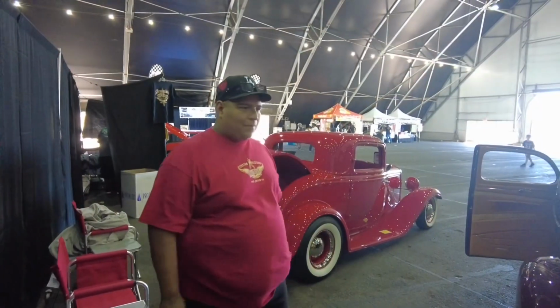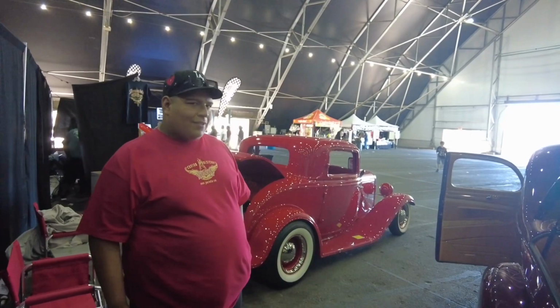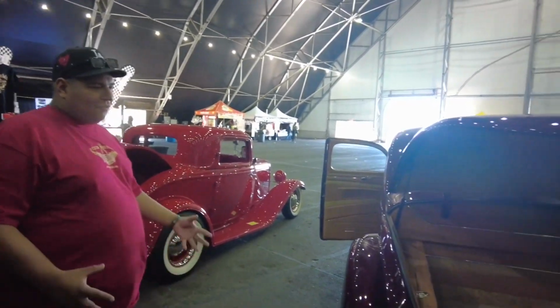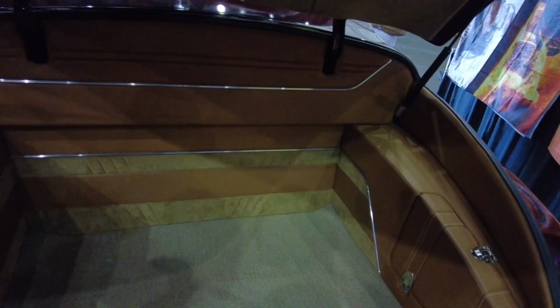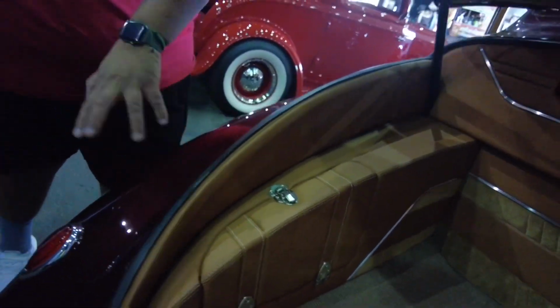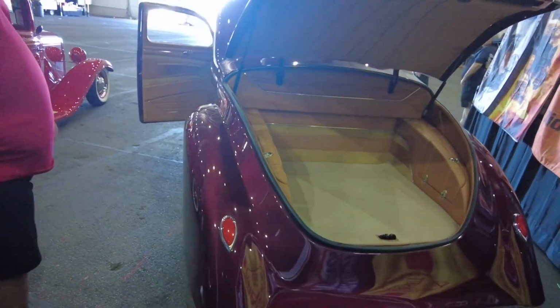So tell me about this car, because this is another one that almost escaped my eyes, man. So what's up with this car? So this is a '39 Ford Coupe. So these ones, you'll see them kind of more in the original style, nothing really custom with these. So when we got a hold of our customer, first thing we did was we welded all the fenders. So everything on the car is welded together. It's all one piece.